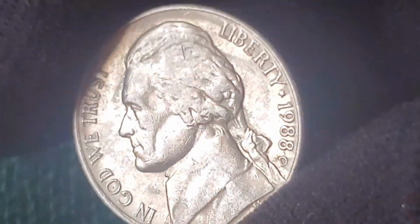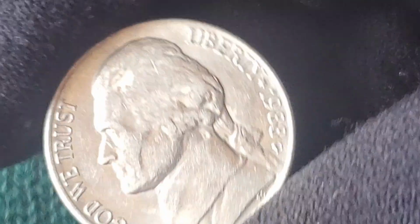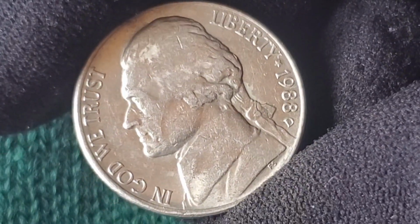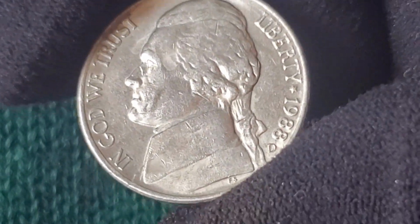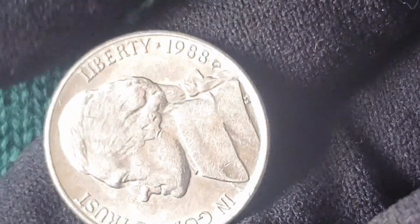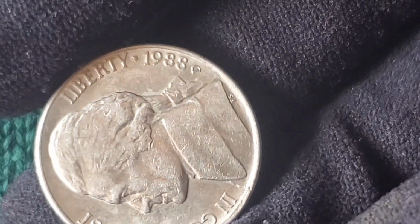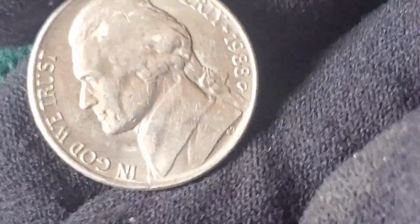In terms of auction prices, a 1988 nickel in MS-67 full steps has sold for around $600 at auction in recent years, and the proof varieties have been known to go for $300 to $5,000 depending on grade and buyer interest. Of course, the prices can fluctuate depending on the market and demand, but this gives us a good idea of the potential value locked inside a seemingly ordinary coin.